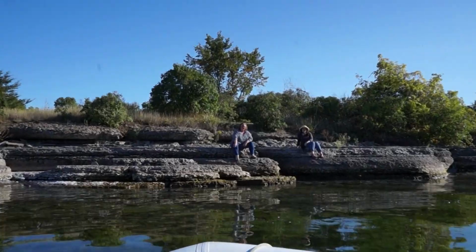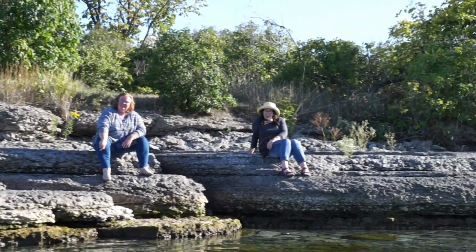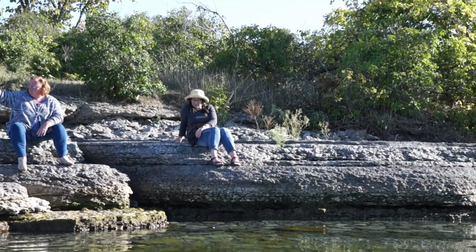How you guys doing? So pretty here, the water's so clear. It's just beautiful. We checked out some snakes wrapped around the rocks, heating up.